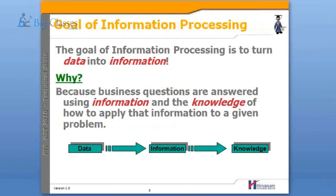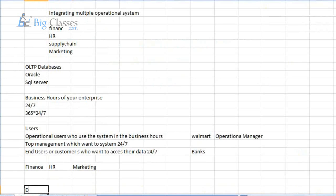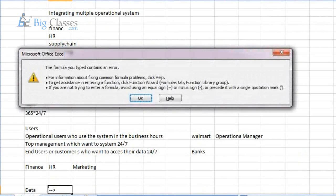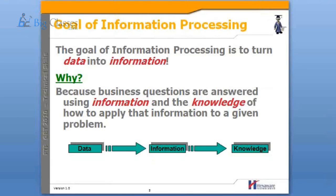Now, the goal of information processing. Whatever data we store, when it is not organized, it doesn't make any sense. So data needs to be converted into information. There is a way in which you do this, because there are so many business questions which need to be answered, and using raw data you won't be able to answer those questions. So to help the business user answer these business questions, you convert your data into information, and convert this information into knowledge. That is what we are going to do in our data warehouse.